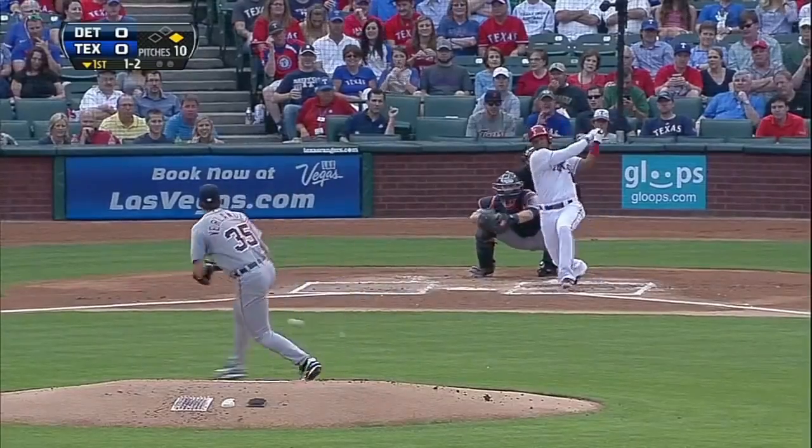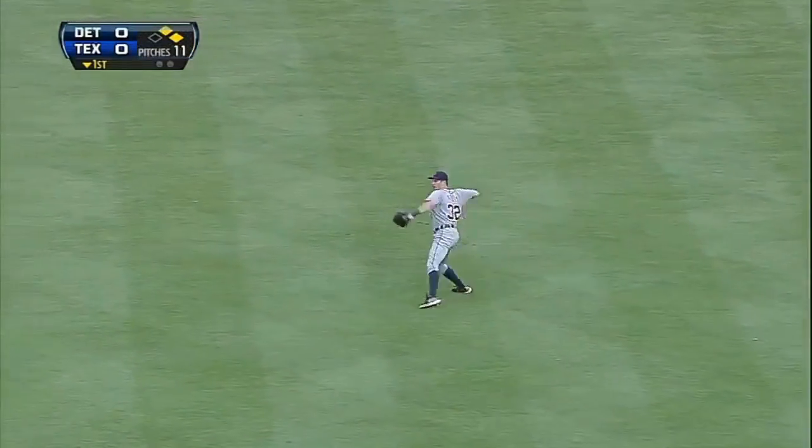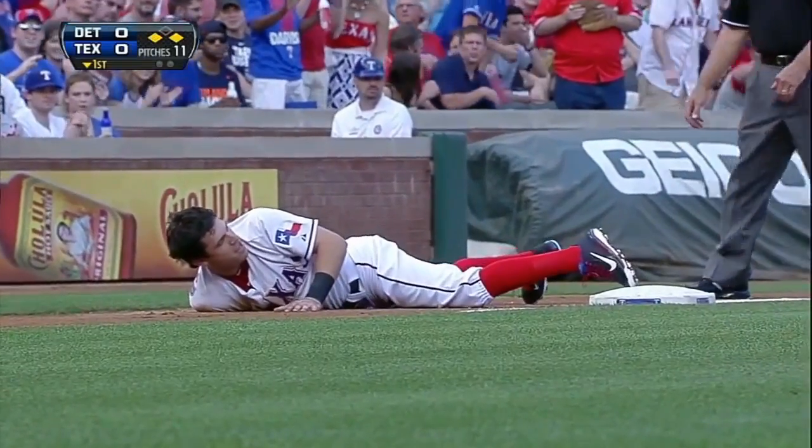Now the 1-2. Up the middle. By the dive of Infante into center. Kinsler around second will motor into third. And the Rangers playing first and third against Verlander here in the first inning.